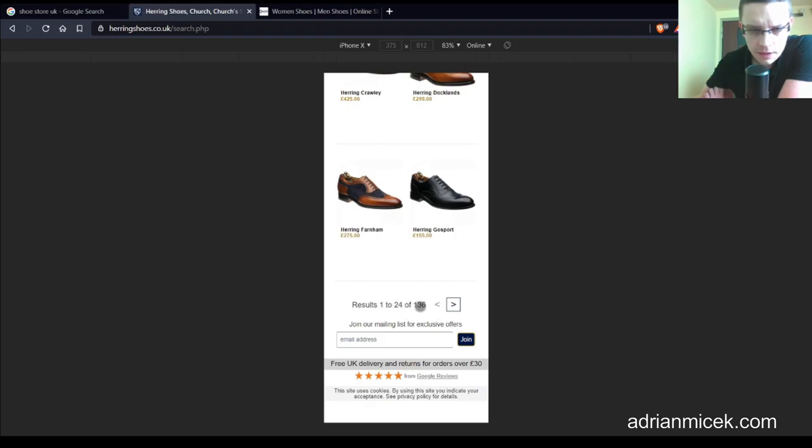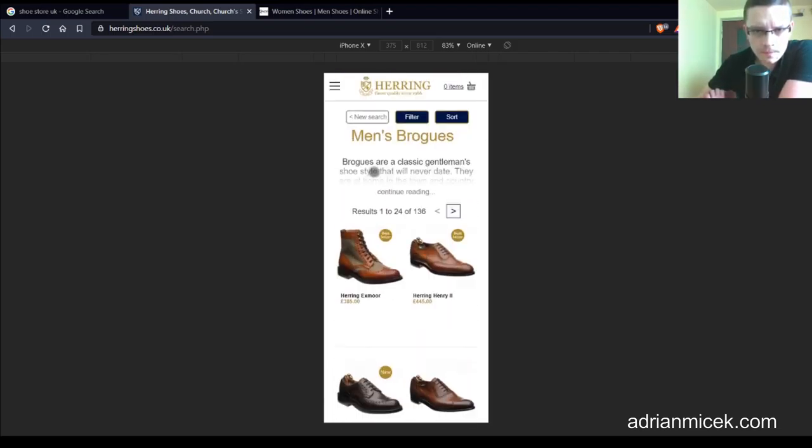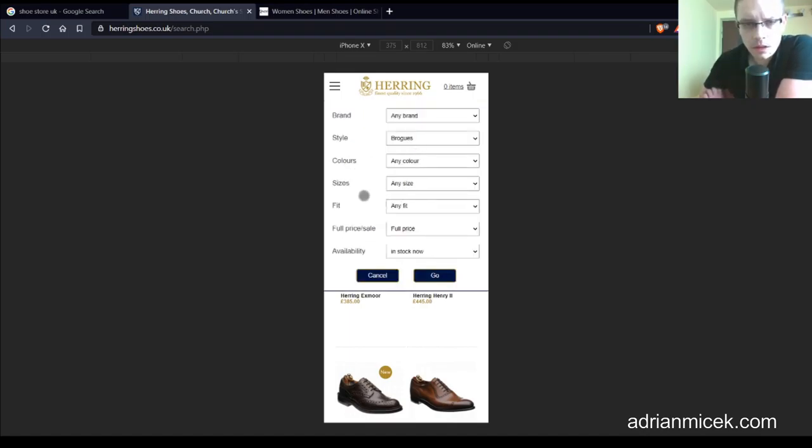And we have just the number of results. Okay. And we have filtering and sorting. From what I can see, I would guess this is very, very small on the mobile. Let me go in on my phone and see really quickly how small these buttons are. Oh yes, quite small. They are clickable, but they are quite small.